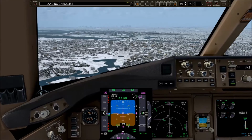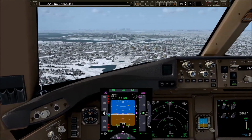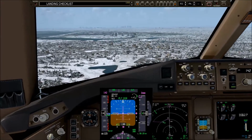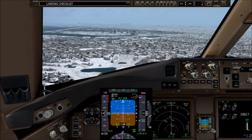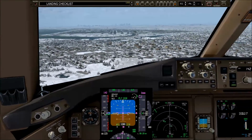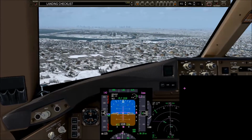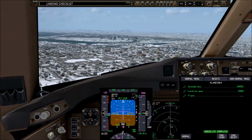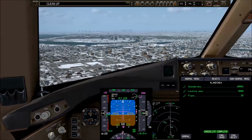Sorry, we're selling 2,000 westward. Alright, so let's see if we can stay on the glide slope here. It's a little turbulent, but no big deal. Should still be able to handle it. Landing checklist. Speed brake is not armed. Oops. Landing checklist. 1,000 feet. Approach stable. Landing checklist complete.